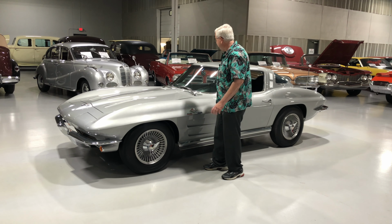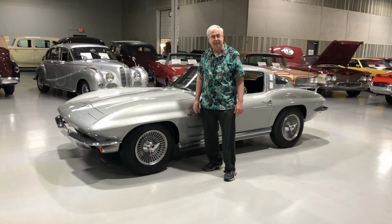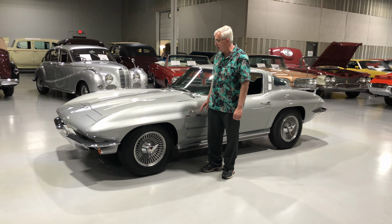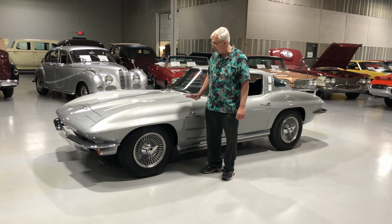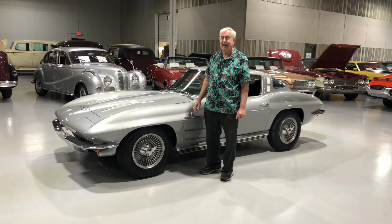But I'll tell you what, this is one of those cars that's done to basically NCRS top flight example quality. I mean, it is really, really beautiful. The paint on this car with the base coat clear, as I said, satin silver, is just absolutely fantastic.